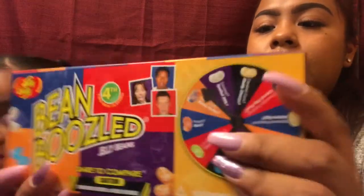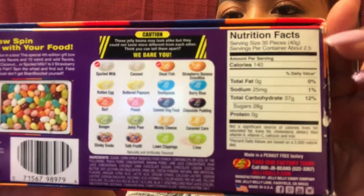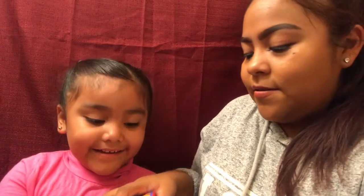Right here. It has this mini thingy, and then it has all of the names. Let me see if it gets it. And then we can do rock, paper, scissors. Who gets to spin the wheel first? So let's open it. Okay. Let me show them how it goes.